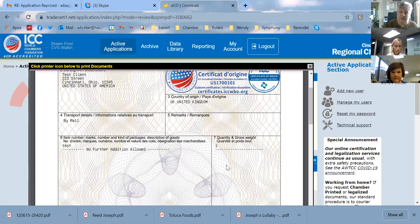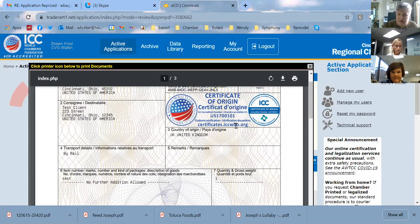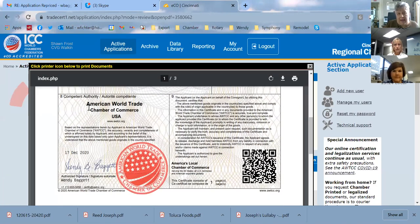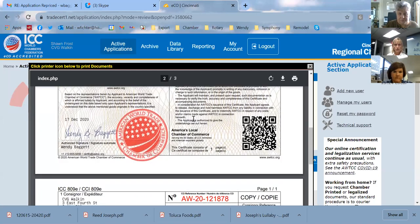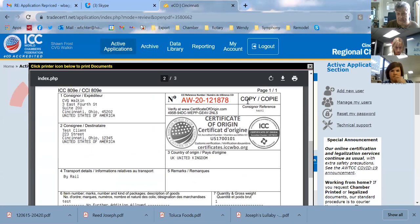You can see the security background. There's also a verification site right here for the International Chamber of Commerce, certificates.iccwbo.org, where they can see that it was done by an accredited chamber. Our name, date, and stamp comes up here at the bottom, and you can see there's the QR code. Along with it is a copy for you, so this is designated copy.